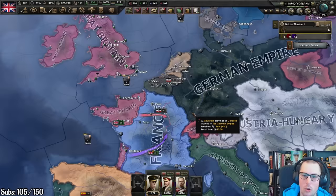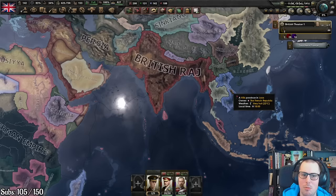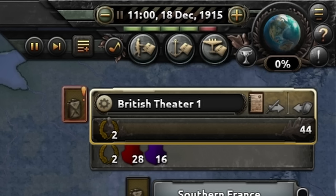What happened to France's colonies? I think they're all still basically intact. Oh, Germany. Germany got a chunk. Germany got a bigger chunk than... I didn't get anything. But yeah, France got to keep most of their colonies. The Ottoman Empire is still intact too. So I can't denounce the truce because we're interbellum. And world tension is now 0.